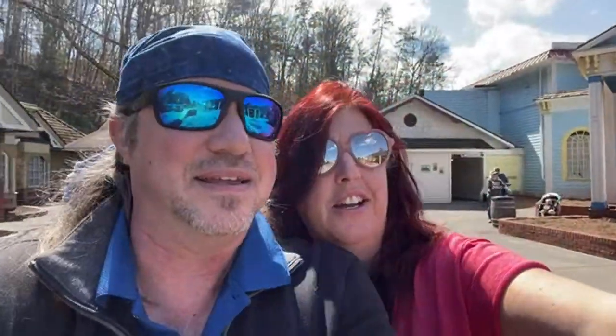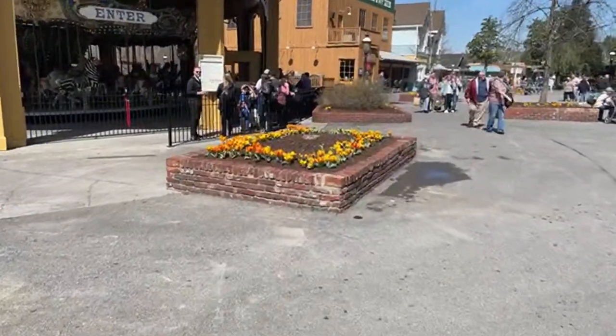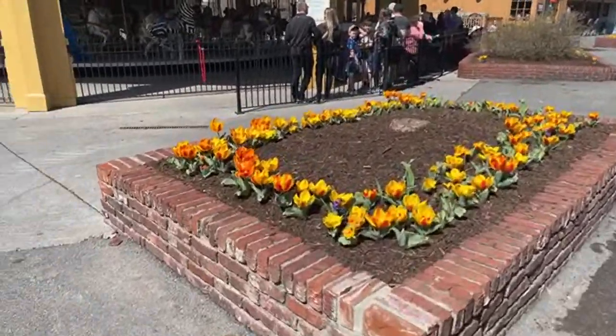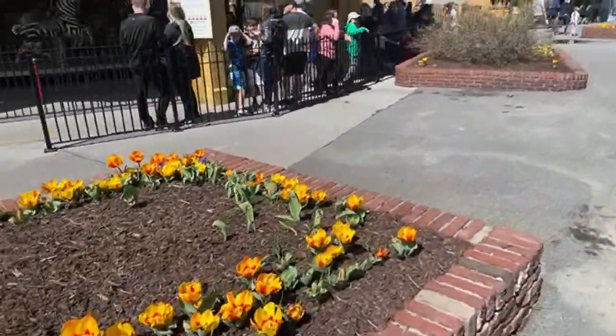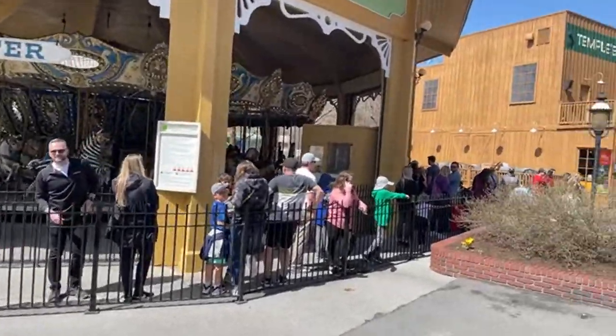Sandy's got an update. Did you see the flowers? Oh, we haven't been paying attention to the flowers, Sandy. You've got to see. Turn the camera around. Okay. It is so beautiful. Sandy says the people need to see the flowers out here at Dollywood. Aren't they gorgeous? So it's just the beginning. It's almost spring. We're so close. Right in front of the carousel.